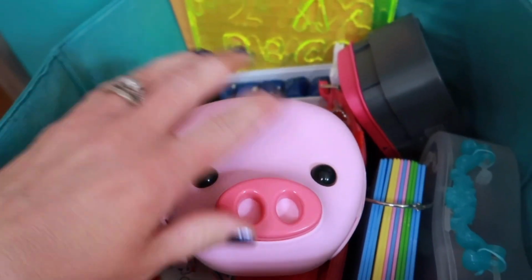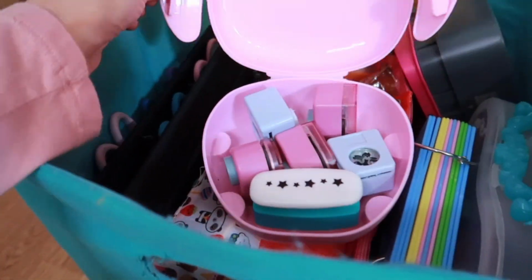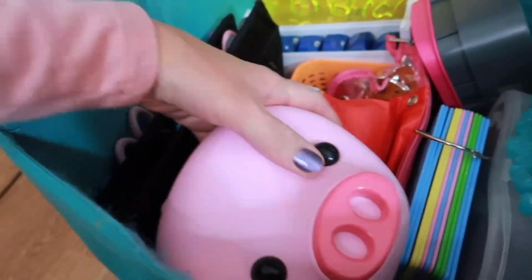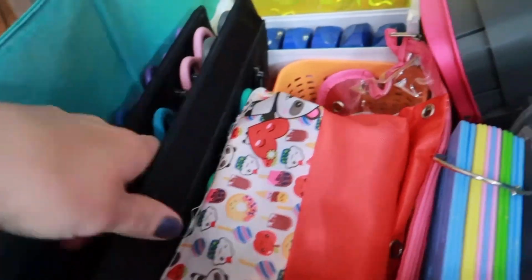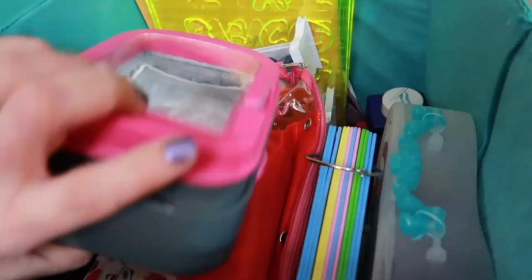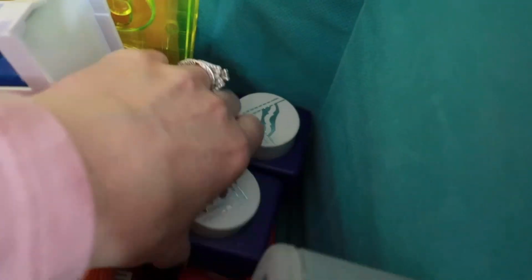In here, this is all of my cutting type stuff. So these are little punches. You like my little piggy container? This is from Daiso. I love this little thing. It was my daughter's. She had her cute erasers in here, but she didn't want it anymore. These are all of my cutting scissors with different designs. This goes with one of my paper cutters. I have these template type things. I have this huge cutter. I have all of these little embossing plates here. In here I have hole punches, just different shapes. I have these punches. I just, you know, all my scrapbooking stuff.